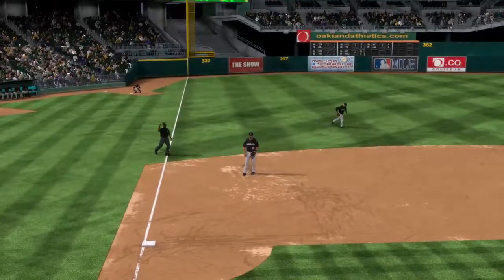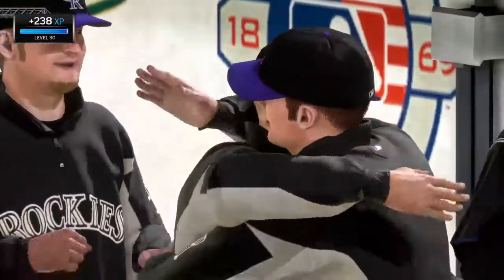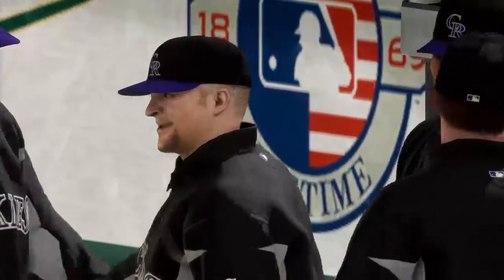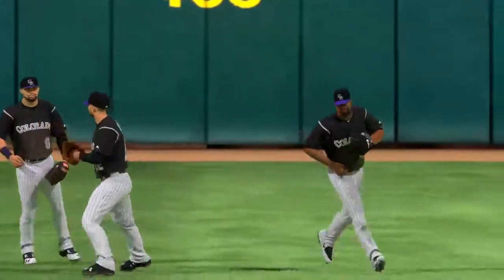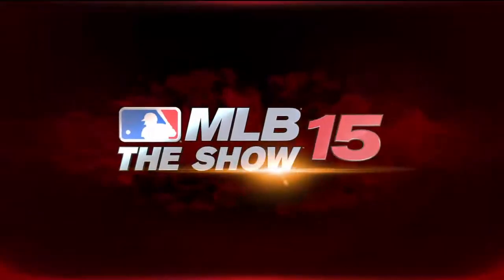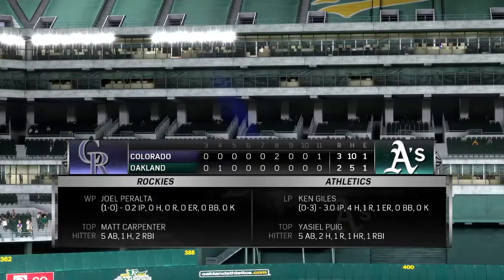And he'll make the catch to put an end to this one. And the Rockies have taken game one of the series on the road as the ball game is over. Well, maybe it took them a couple more innings than they had hoped, but a win's a win, and they get a good one here on the road in 11 innings. Time for one last check of the line score in this extra innings victory.